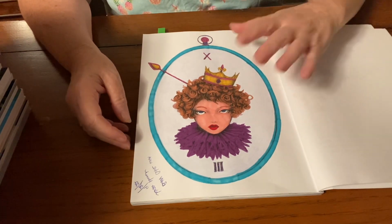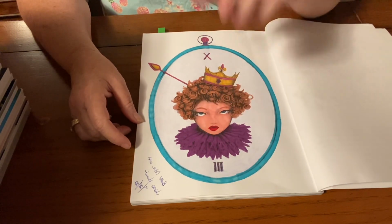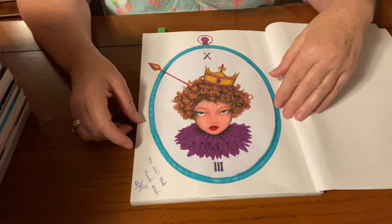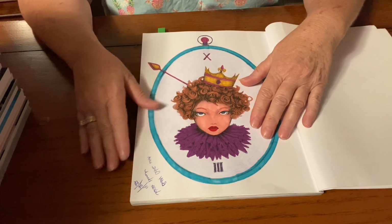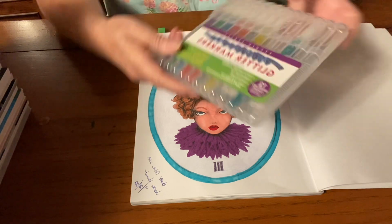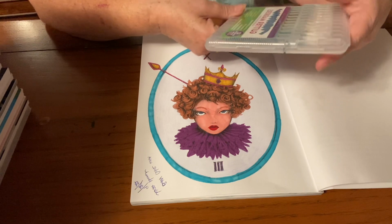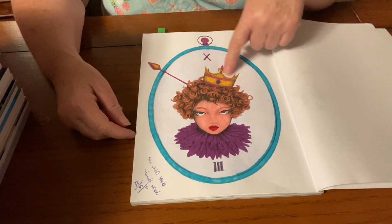So this was the first page we did. I loved how Johanna's turned out, and if I would have been more organized, I would have taken a picture and had it side by side for you. But anyways, I did this with mostly all alcohol markers. However, I did get some new glitter markers from Peter Popper Press, and I really like them. And so I did use that on some of the areas.